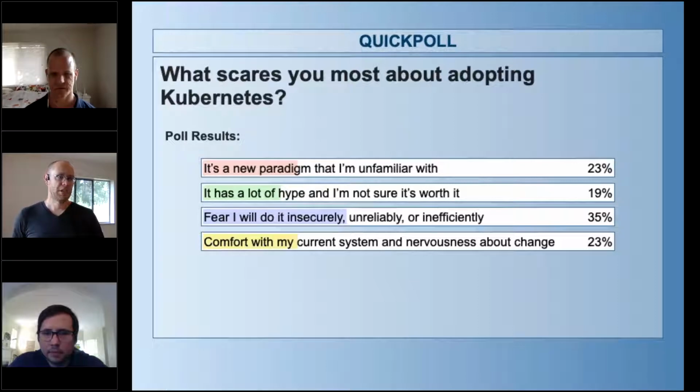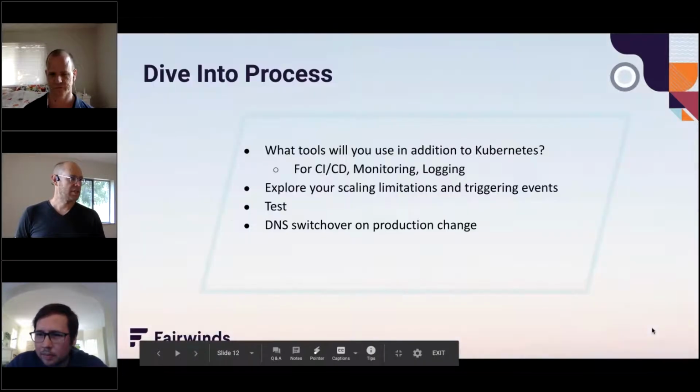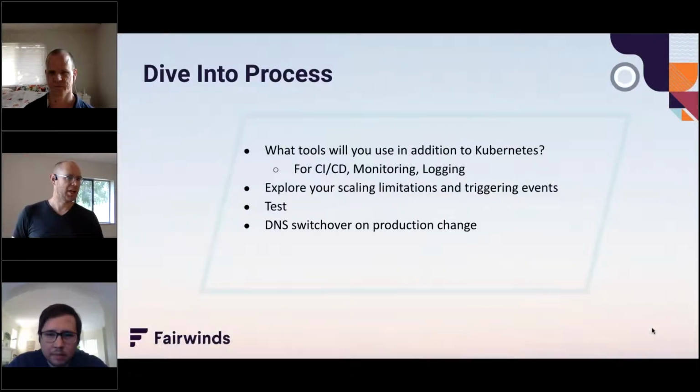Change is always scary. Okay, well, let's dive into some of the process and get into some of the specifics. So we have an entire slide on security, reliability, and efficiency, so we'll get there. But as we think about the process for moving to Kubernetes, let's talk about, Heroku has basically everything built in. And when you move away from that, we need to choose all kinds of other tooling. Nate, can you talk a little bit about what are the other pieces of tooling people need, and what are some of the defaults that we suggest?